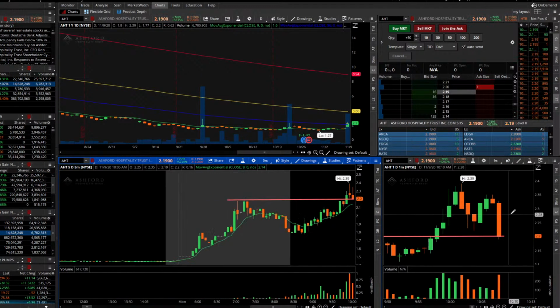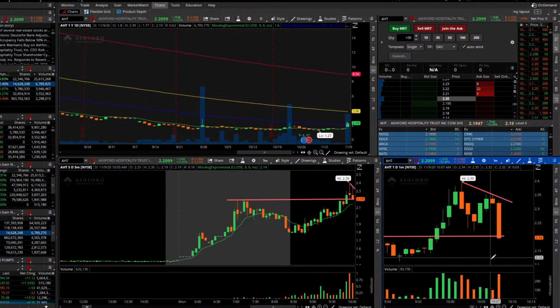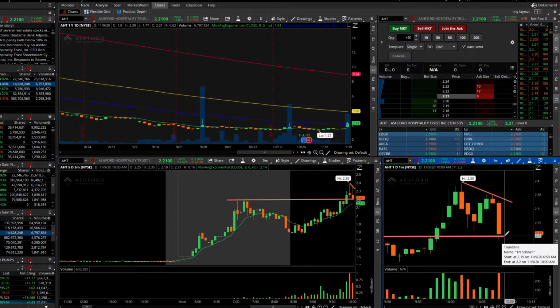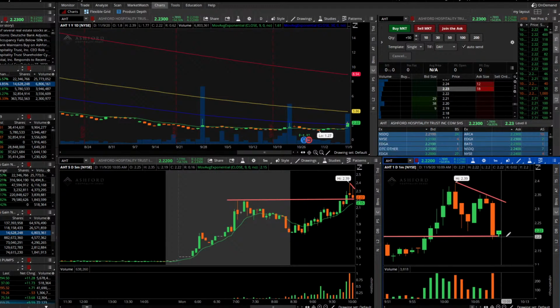Oh, AHT pulling back, so it couldn't break that downtrend right there. It almost did, and then got slammed back down. So at this point, you want to see this 220 area hold up as support.